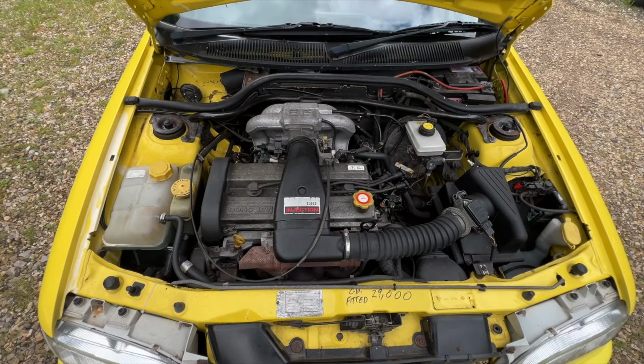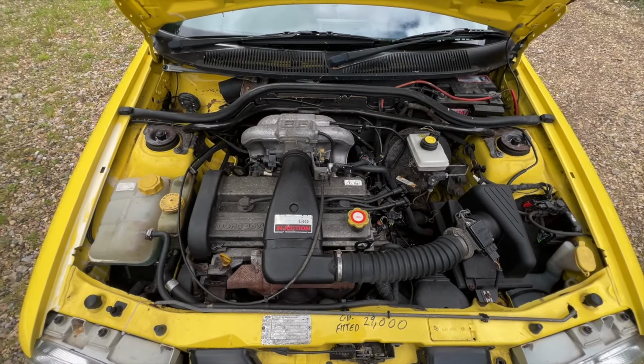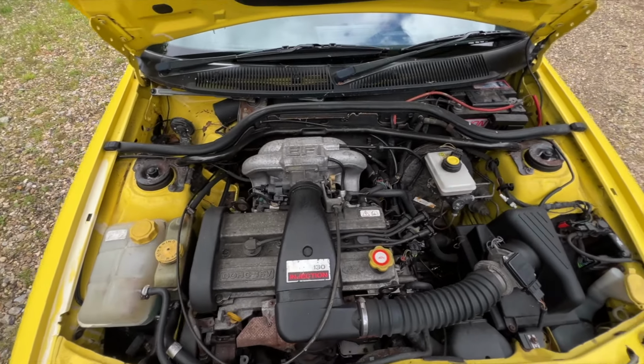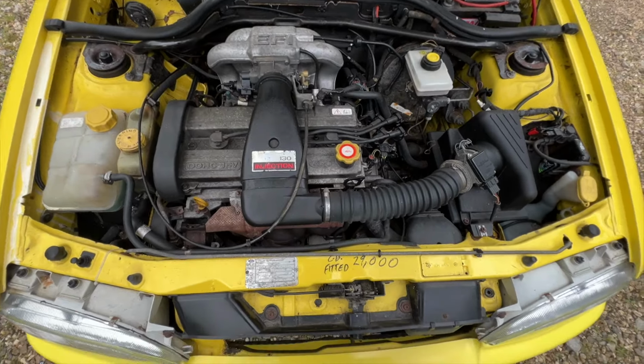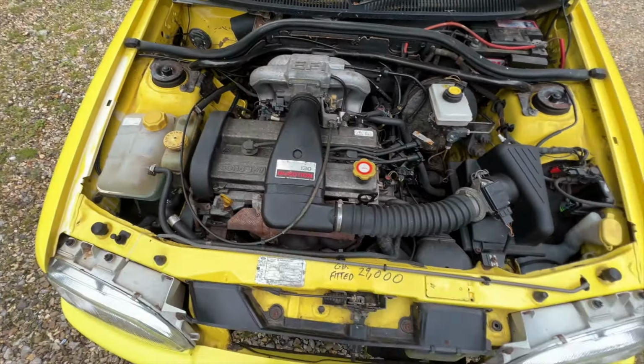There's nothing in here that's been changed. It is what I would call a genuine engine bay, so everything's there that should be there. It hasn't been detailed to the high nines. It's kind of what you'd expect for a car of the age, but it's very clean. It looks a little bit misty in a place or two, but really it doesn't drop any fluids or anything like that, so I'm not too concerned.